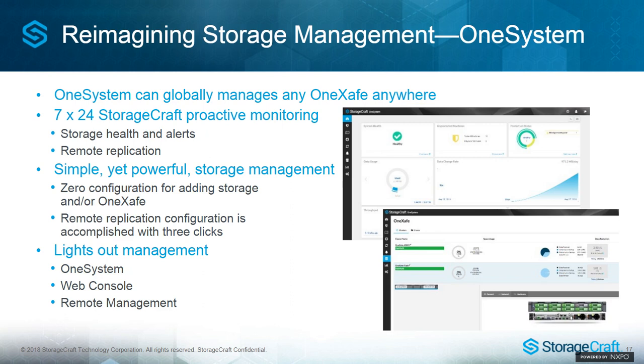Setting up replication is 3 mouse clicks. Setting up a data protection policy to protect 50 VMs is a handful of clicks, and I'll show you that here in just a minute.